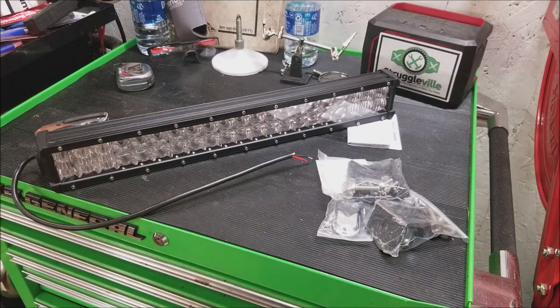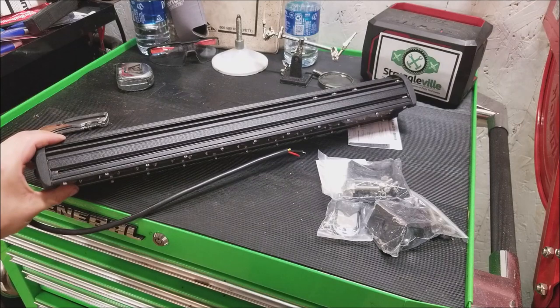And maybe you'll see this light bar on the main channel at some point. I haven't fully developed a plan of what I want to do with it.